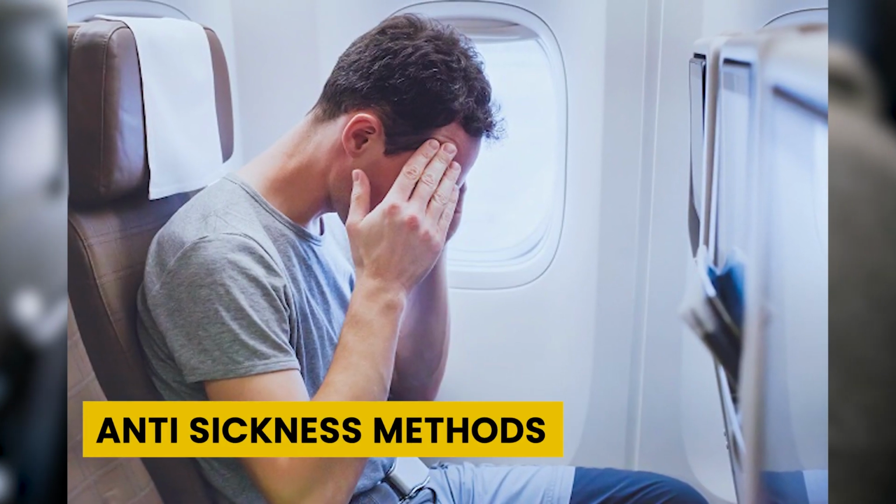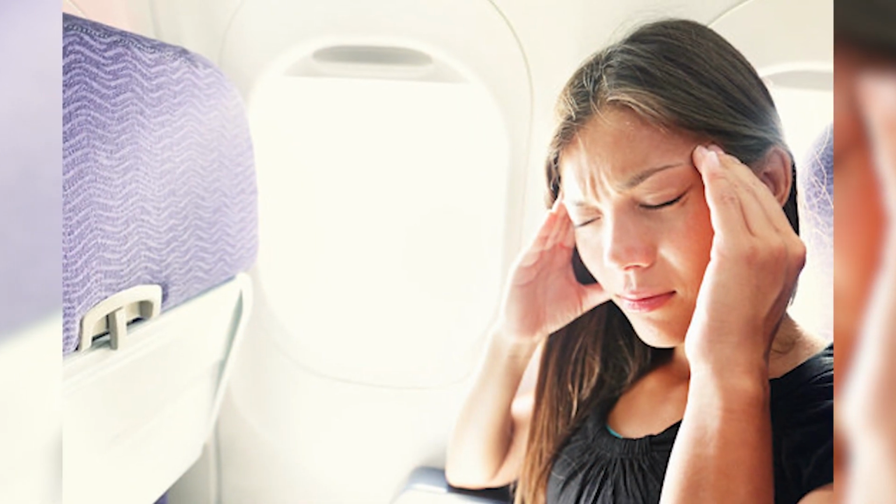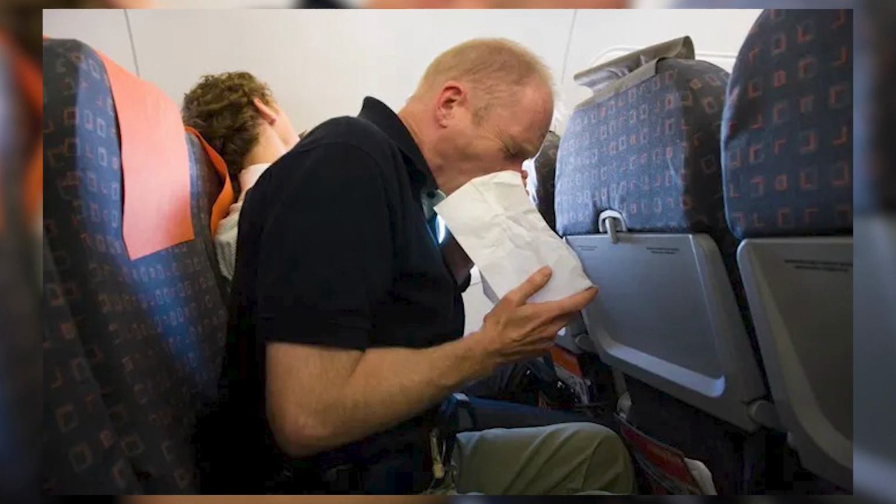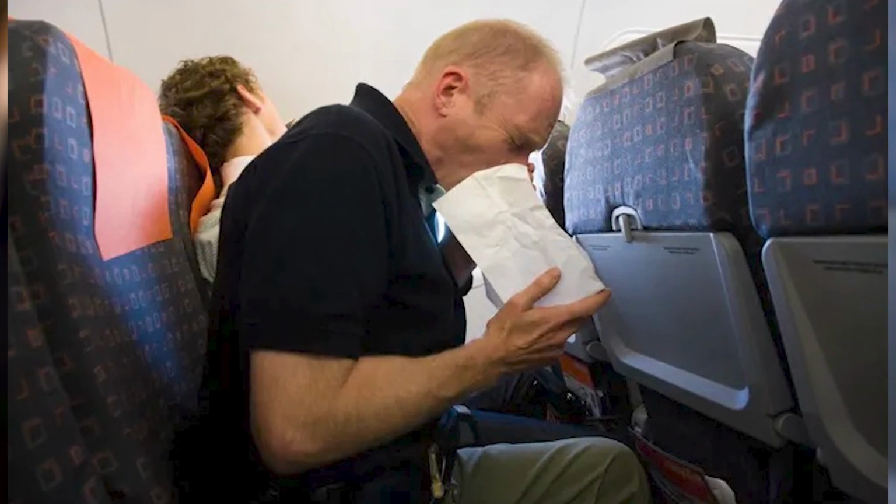Number 10. Anti-sickness methods. If you're one of those people who suffer from motion sickness when the plane takes off or during the flight, you can use some friendly medication for motion sickness that you can get in pharmacies. Air sickness is a common affliction for many travelers. Here are some suggestions that could provide you with some quick relief.